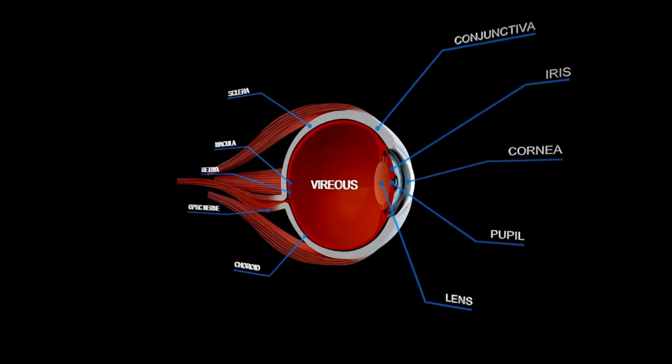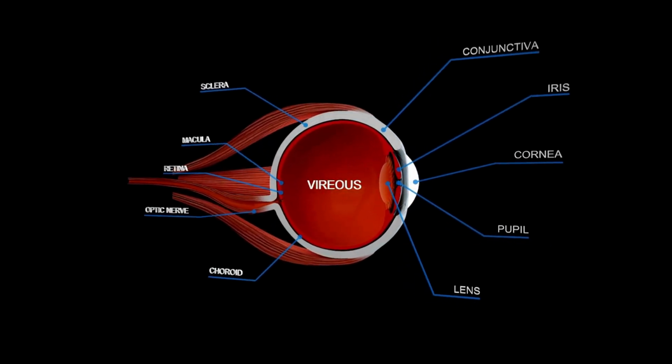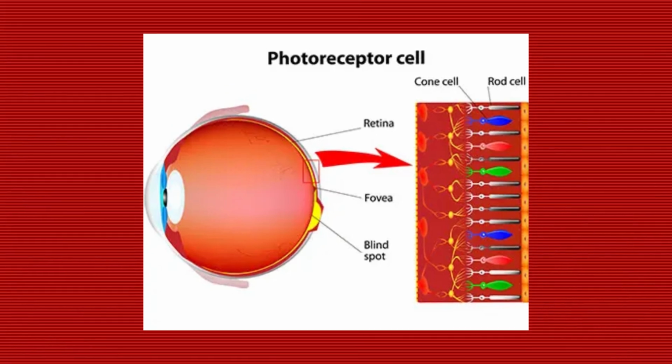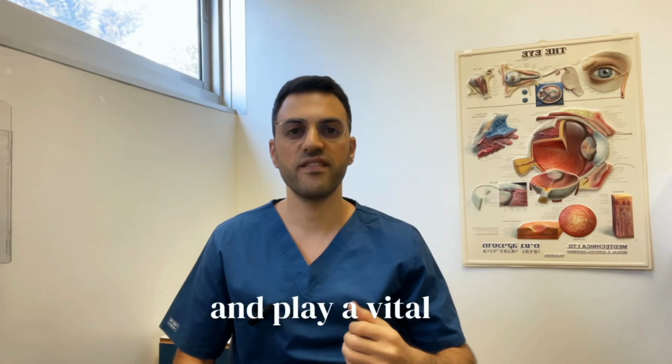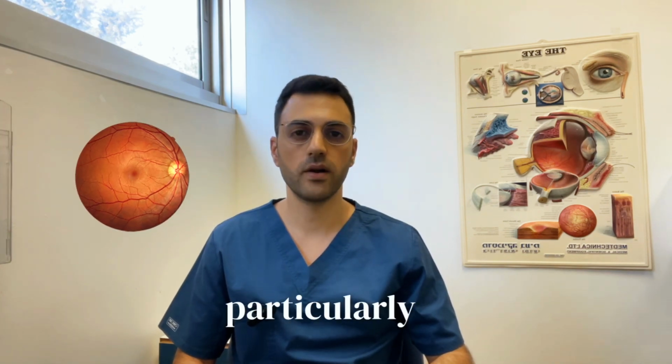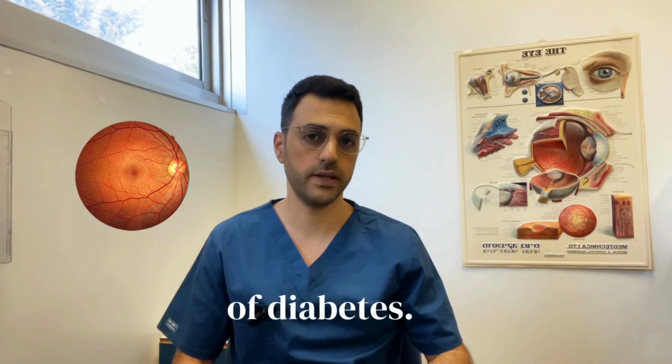The retina, which is the innermost layer at the back of your eyes, is equipped with special cells called photoreceptors that sense light and play a vital role in vision. And unfortunately, the retina is particularly susceptible to the effects of diabetes.